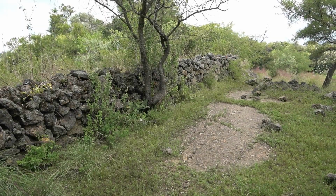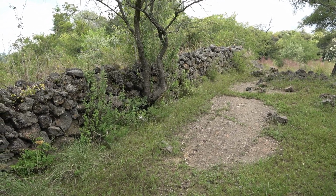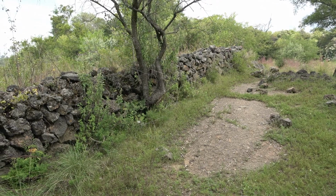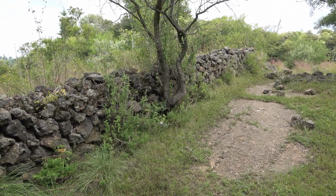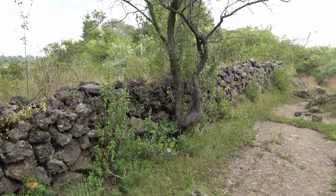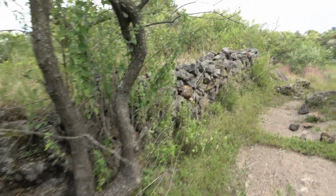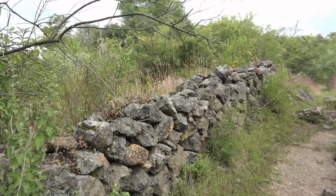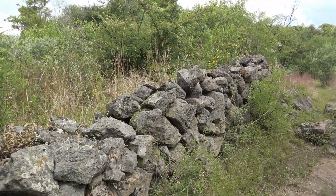Now the path is narrowed down to nothing much more than a horse path and a people path. There is solid rock some places where the volcanic rock has been laid bare by centuries of weather. Here's a rock fence, very common, not held together with mortar at all, just built like a puzzle, so it's strong and firm without any need for mortar.